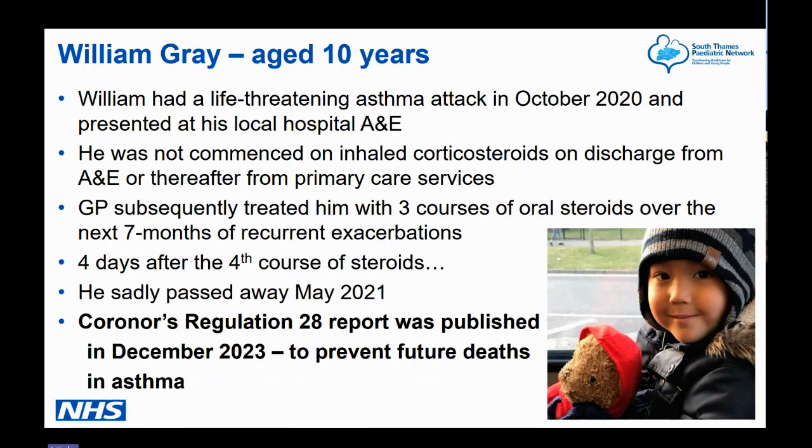To make it very real, asthma kills. This is a child who passed away a few years ago, but the coroner's Regulation 28 report was published just recently, in December, with an intention to prevent future deaths in asthma. The sad truth is that there have been a number of reports to prevent future deaths in asthma, but we're still way away from achieving that. It's not just a single approach. We need a multi-pronged approach on how to reduce asthma deaths.